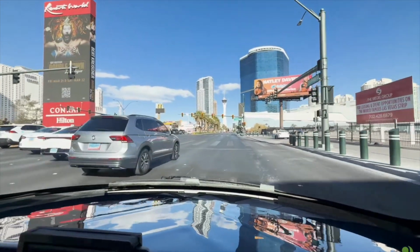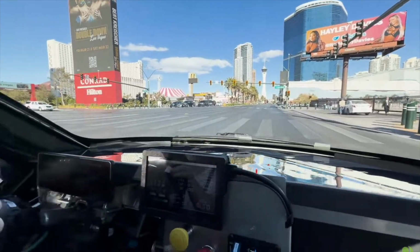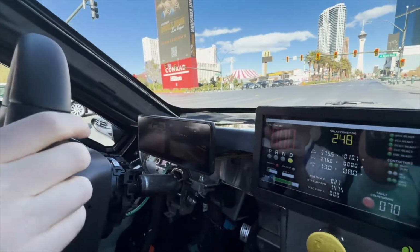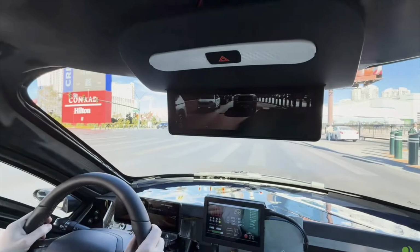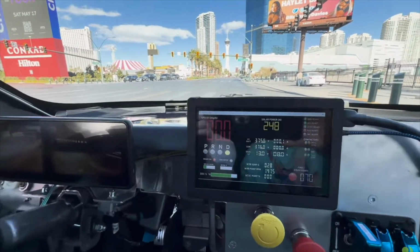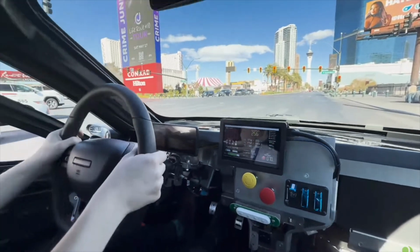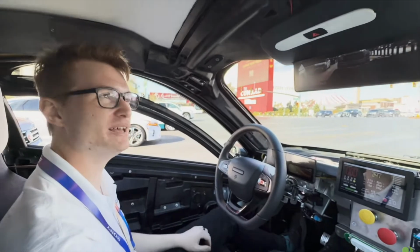We have our vision system in here, so I can see left, right, and above me, so I can see all around the vehicle, which is great. As we pulled into the sun, we're getting near 250 watts. So we've actually been solar charging. Right now we are gaining miles back into Aptera just by sitting here at the stoplight.